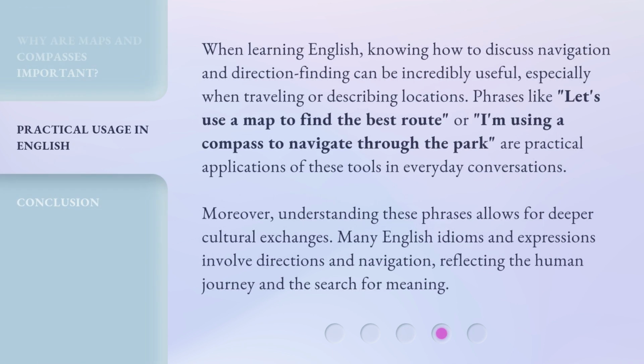When learning English, knowing how to discuss navigation and direction finding can be incredibly useful, especially when traveling or describing locations. Phrases like, "Let's use a map to find the best route," or "I'm using a compass to navigate through the park," are practical applications of these tools in everyday conversations. Moreover, understanding these phrases allows for deeper cultural exchanges. Many English idioms and expressions involve directions and navigation, reflecting the human journey and the search for meaning.